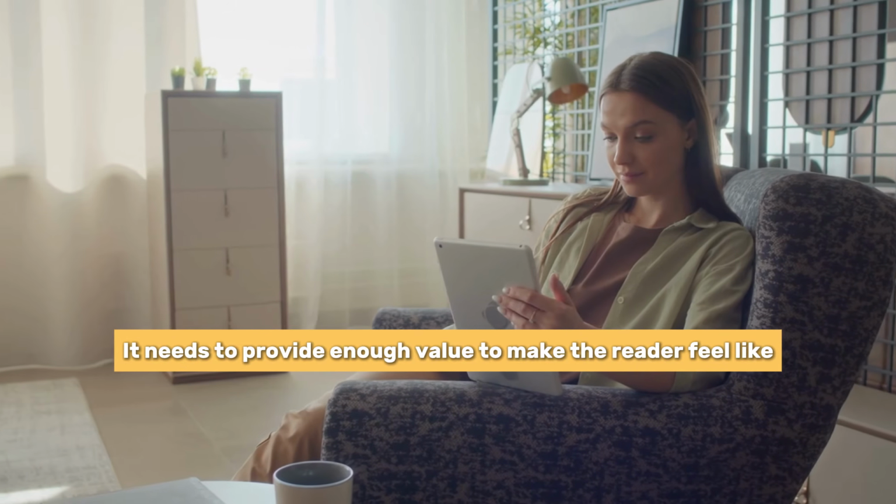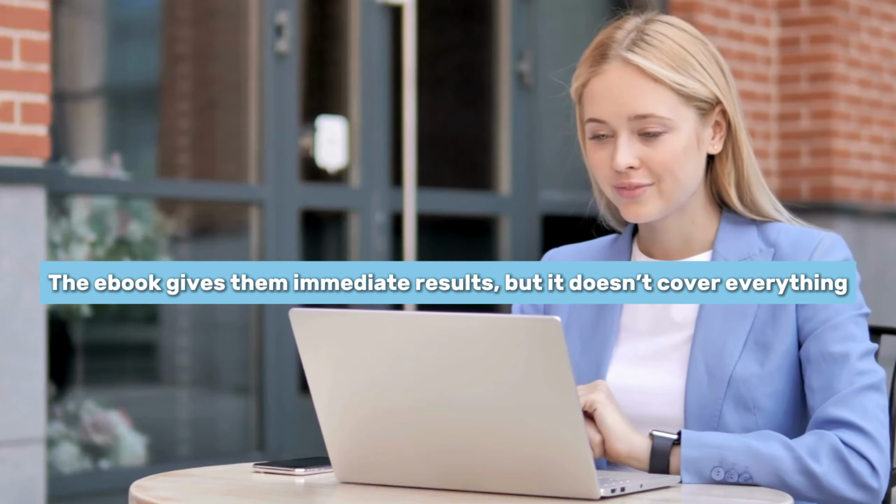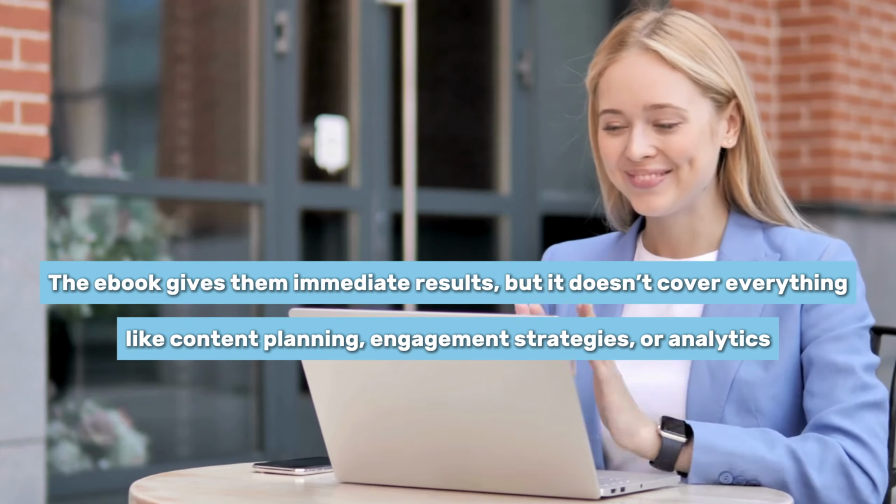So let's specifically talk about how you can create your own value ladder starting with an ebook. So your ebook should be priced low, somewhere I would say between $7 and maybe $27. And then you want to focus it on solving one specific problem for your audience. It needs to provide enough value to make the reader feel like they have a win from buying it, but it should also leave them wanting more from you. So for example, let's say you're a coach teaching social media strategy. So your ebook might be something like 10 proven tips to grow an Instagram following. The ebook gives them immediate results, but it doesn't really cover every single thing like content planning, like engagement strategies, or like analytics. So this is where your self-paced course or coaching will come in. So the ebook actually becomes the first step on their journey to work with you.